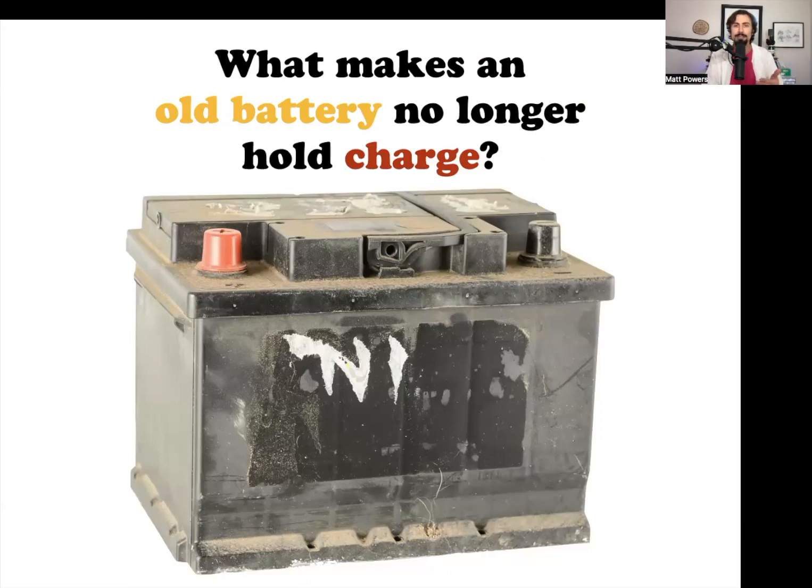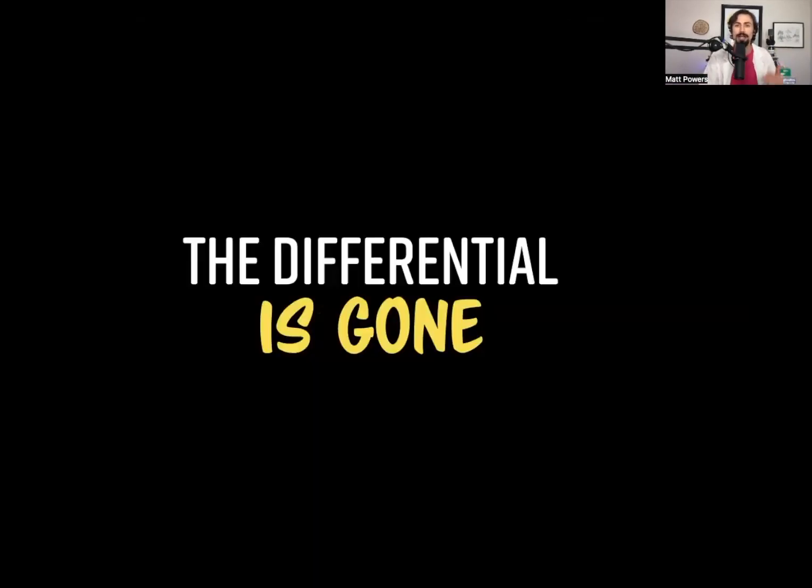And what that means is that the actual differential has gone when the salt builds up on it. There's no difference between the anode and the cathode with the energy bank. So this is going to be relevant in a second. So the differential is gone.